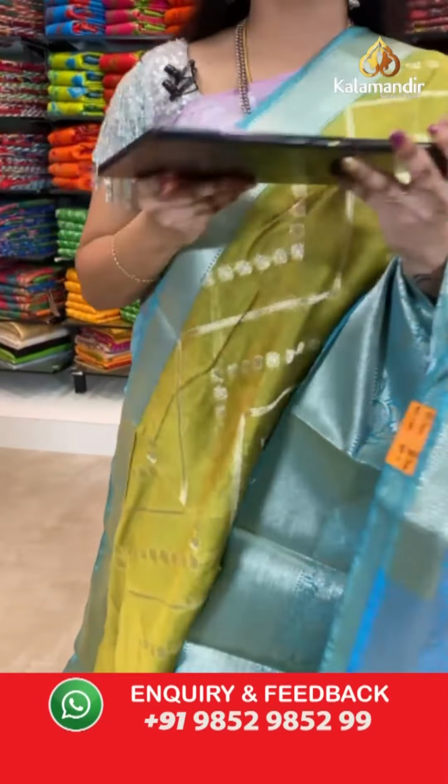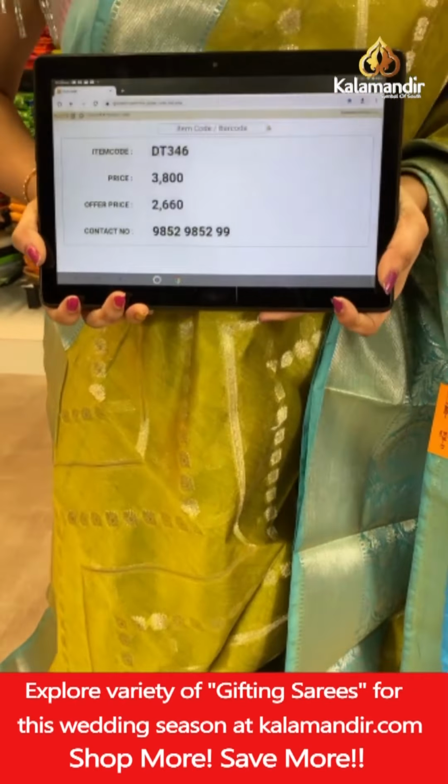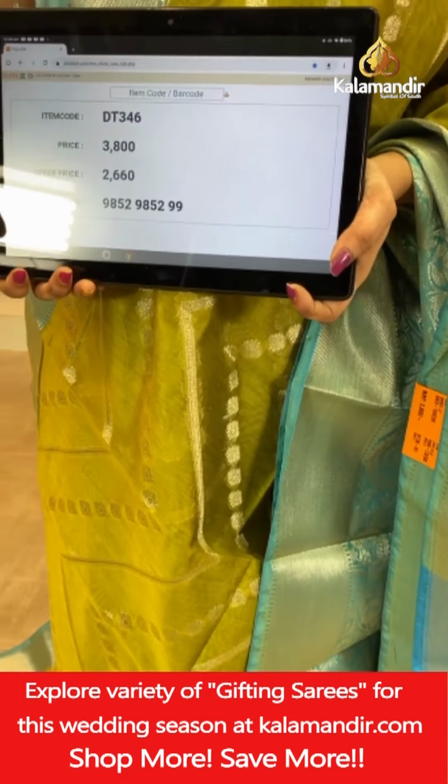Pricing details of the saree. Saree code DT346, actual price 3,800. And the offer price is 2,660 rupees only.